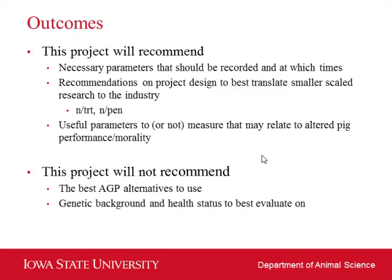And this project will not recommend best alternatives to use. I think it's very system dependent. It will also not recommend a certain genetic background or health status to best evaluate on. So this is just a review of the literature. We don't have any numbers to say it improved by this much or that much. This is only just a look at, yes, it improved it, or no, it did not.